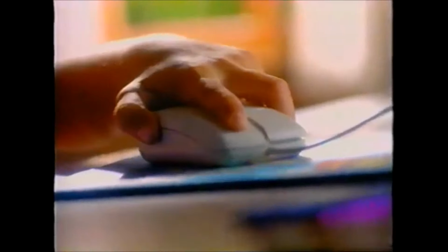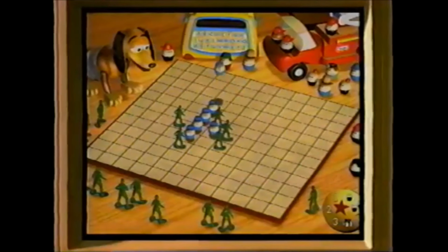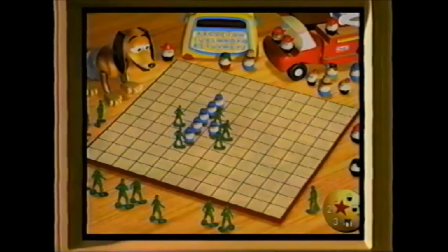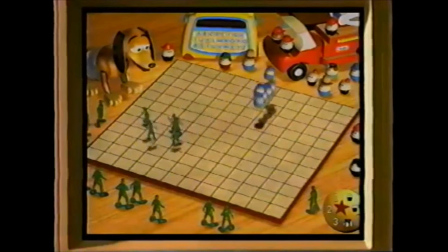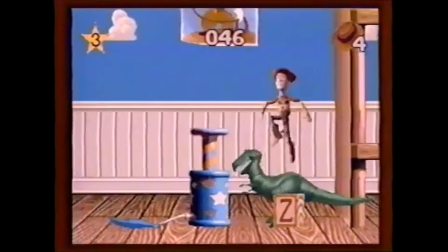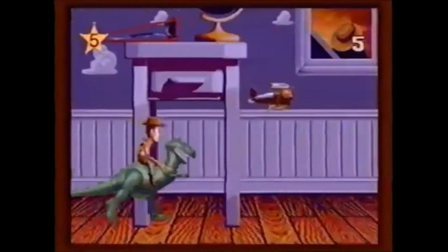And don't miss Pixar and Disney's Toy Story Activity Center, where you can laugh and learn to infinity and beyond with eight mind-challenging activities. You win! What a great game! For fast-paced fun, the Toy Story CD-ROM game blasts PC gamers to infinity and beyond. It's all the action of the hit Sega Genesis and Super NES video games, now on the computer.